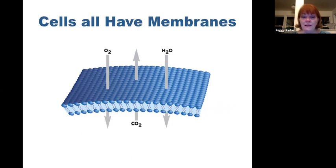When it has enough oxygen, it creates more energy really easily. When it has enough water, the pH is balanced perfectly. And when the carbon dioxide can get out, that also helps to keep the pH perfect. So this is how a cell membrane is supposed to work.